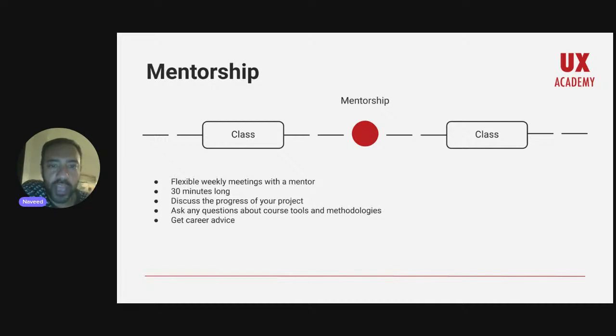The way it works is we have 8 classes, 1 class a week, but you also get mentorship between those classes. So let's say your class is on a Tuesday, you might organize mentorship to be on a Thursday, and you'll have that mentorship weekly to help you apply the knowledge that you've learned during the class to your project, because you'll be working on a real project. And the focus of this course is that you develop your UX, UI skills in a practical way, and also develop a portfolio, which you can then use for your career and to further develop your career.